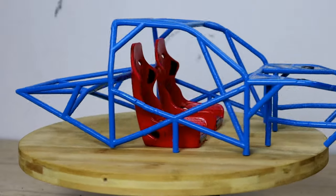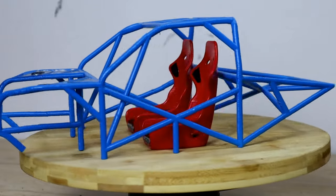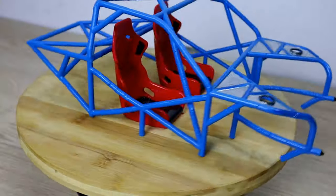So by the end of this project, this is gonna be a fully functional drift truck. Check out his channel, he's making an awesome project.